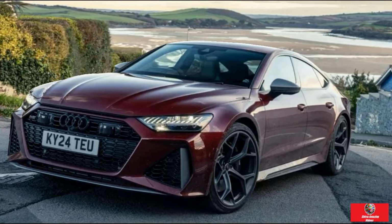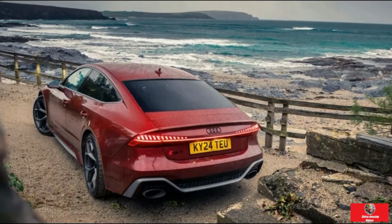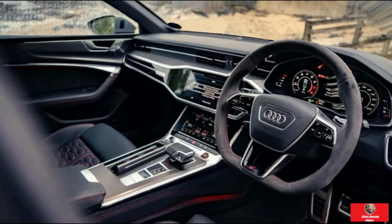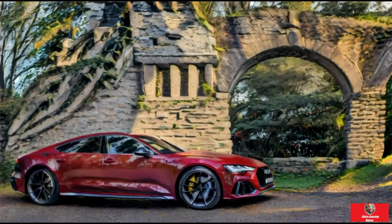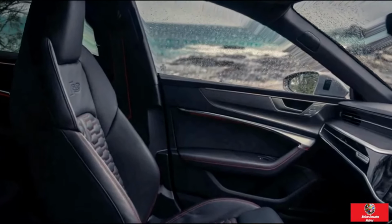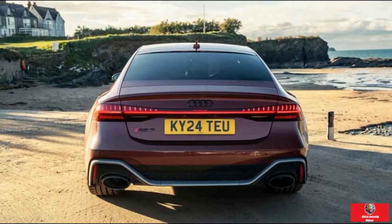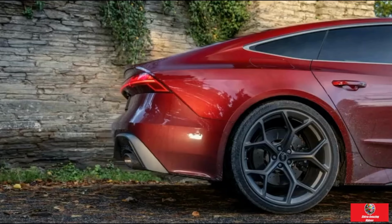I also tested the RS7's mild hybrid. The engine takes energy from the crankshaft and stores it in a lithium-ion battery, allowing the engine to switch off while coasting, saving fuel in the process. According to Audi, you can improve efficiency by as much as 0.8 liters per 100 kilometers using this configuration. Over the course of a 300-mile trip, I actually got 27 mpg, respectable but requiring further testing.